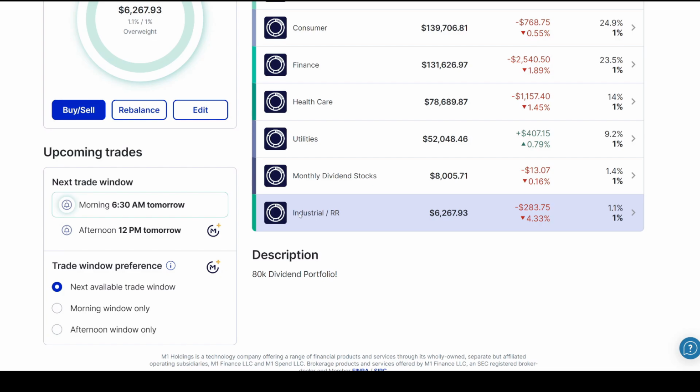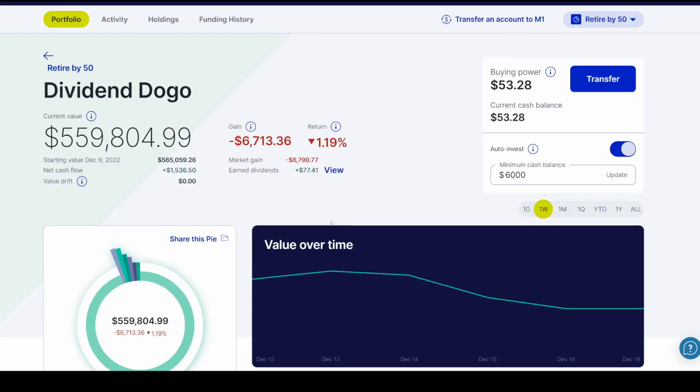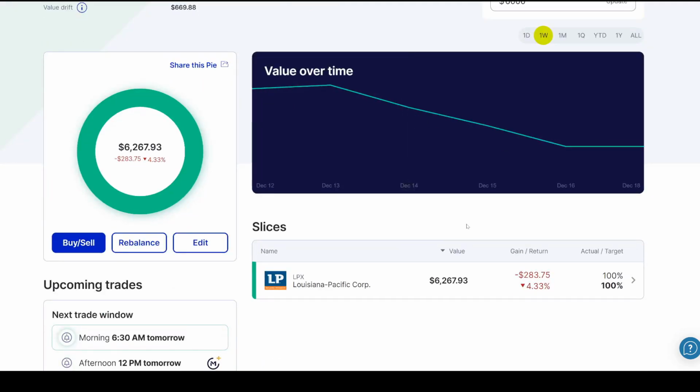It does have some interesting properties to it, and I definitely enjoy having that as a little piece of the portfolio that adds and compounds every month. Getting to see that come in is pretty fantastic.